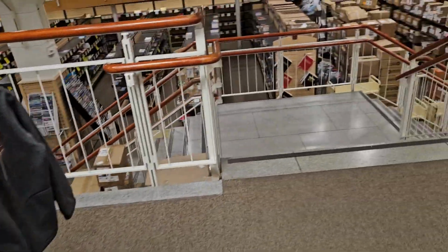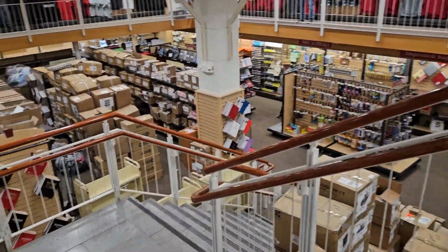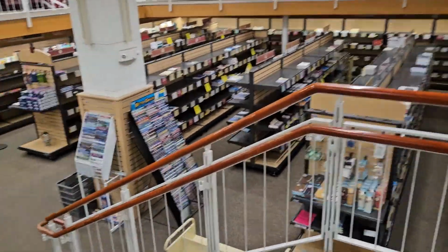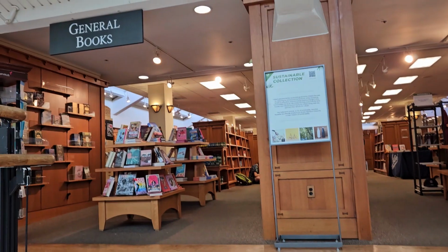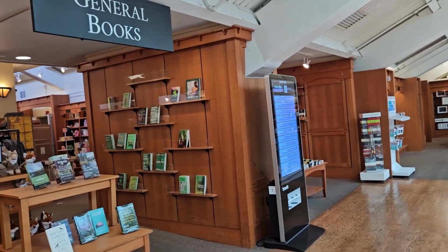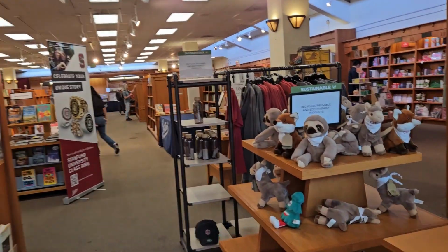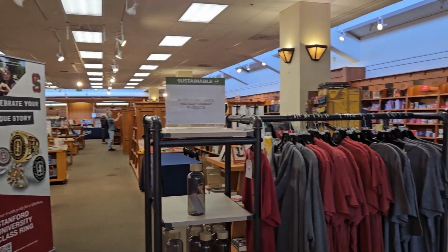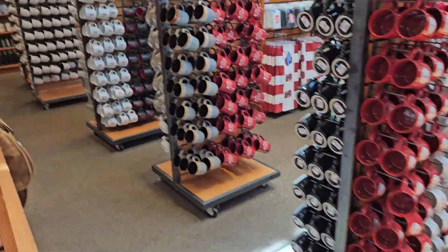And if you keep going further down, you can buy supplies here. Art supplies, notebooks, binders, other textbooks and stuff. And the top level, you got books. I'm gonna do some limited filming in here because it's a place for people to read, not for me to vlog. So yeah, just know there's a lot of books in here. There's people reading. Fun.